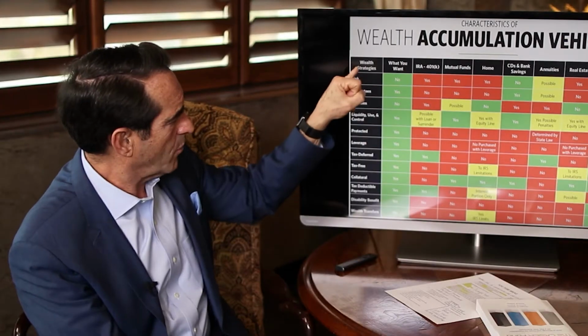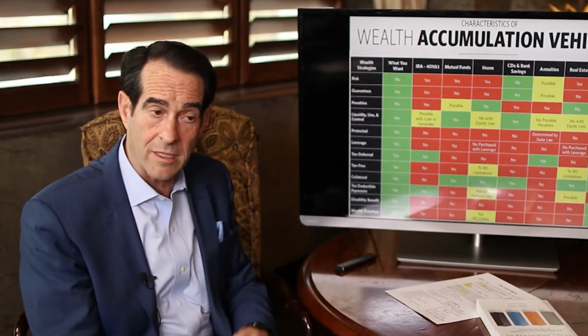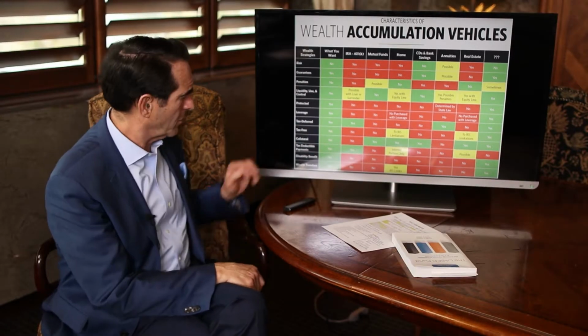And down here on the left, I will read these to you in this particular format. These are like wealth strategies or features we want. We want low risk. We want guarantees if we can get them. Penalties, we don't want penalties. Liquidity, we want liquidity. We want the ability to access our money in the event of an emergency without incurring penalties or triggering tax. We would like our money protected so that it is not subject to the volatility of the market. It's in a safe mode.